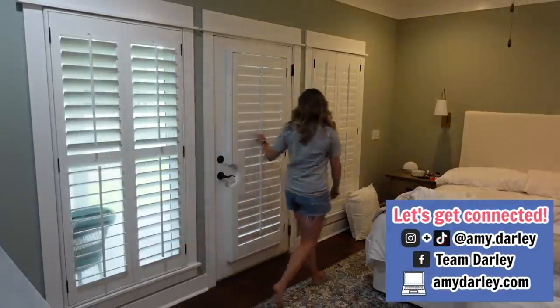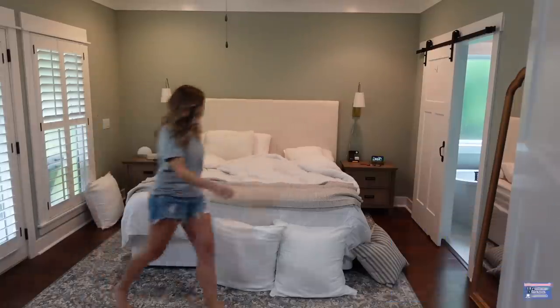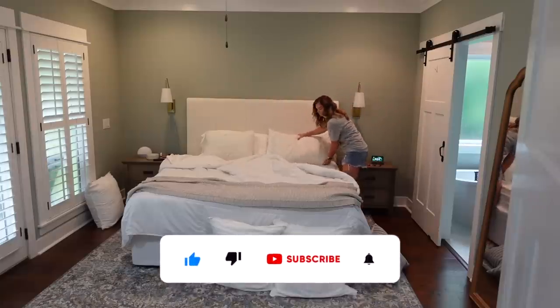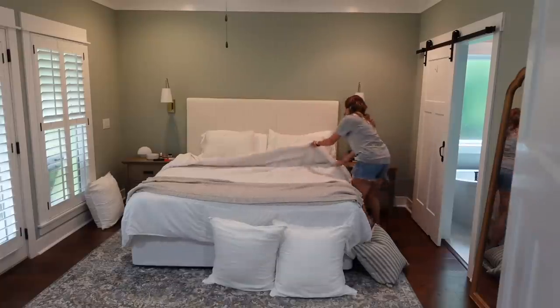All right, we are starting first thing in the morning here in my bedroom. This is something that doesn't take me very long to do, but I always know that if I get my bed made and get my room tidied up first thing in the morning, I'm way more productive and just overall feel so much more motivated to get my to-do list checked off for the day.